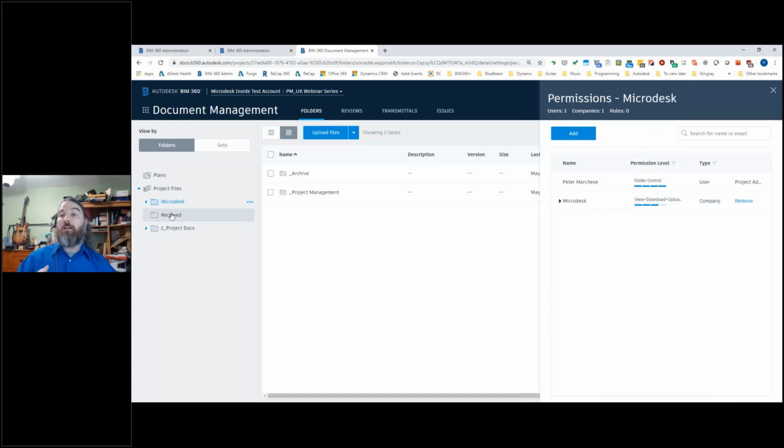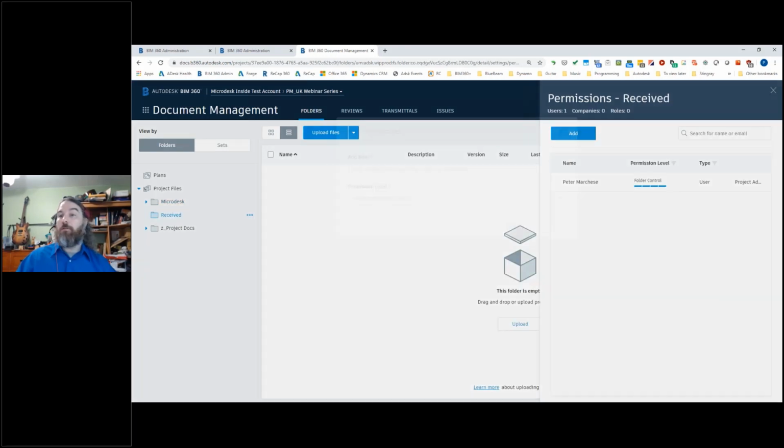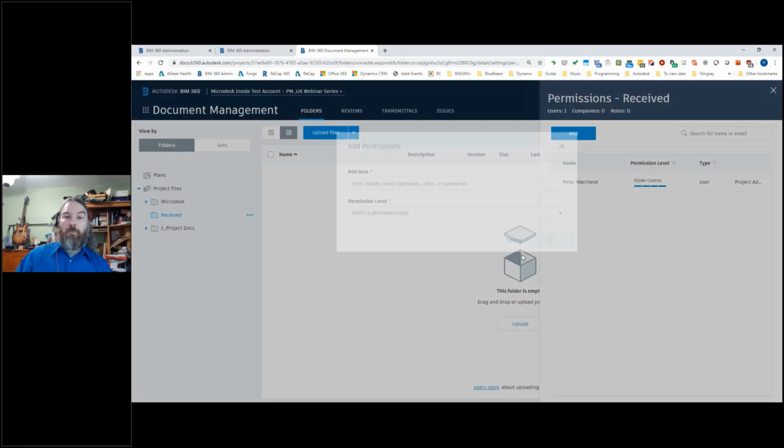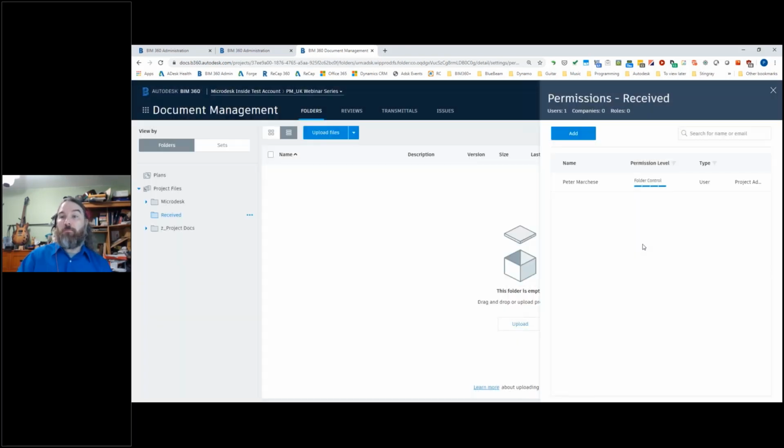Now, maybe I want to add another company to this. So if I go to received, I'll say add, and I'll start typing. Now, key thing here is that this is only going to show me the names of people in the current project. If I'm going based on roles, this can actually show me different roles that I have access to. But I want to add other companies that I have not added to this project yet.